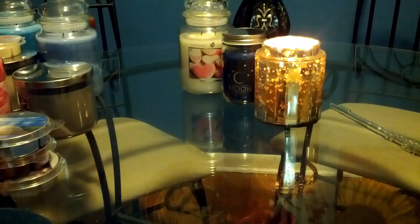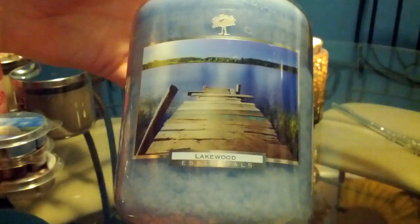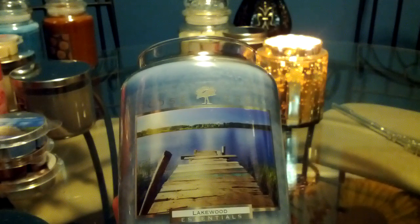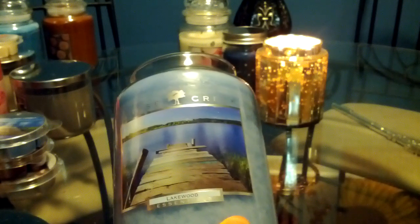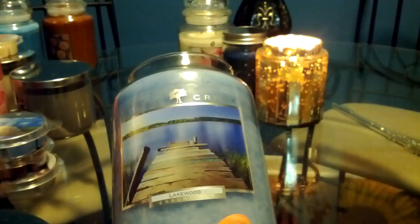The last candle that I got in that order, and I really wanted this, a lot of it was based on the pretty picture, but this is Lakewood, and the description sounded interesting. I think it's still on the website. And this one, another one, smells very familiar to me, and I can't place this scent. It's got a musky scent to it. Think watery. It's kind of watery, but there's also just a muskiness. It's slightly masculine. It's not cologne scented. Or I wouldn't say, maybe.